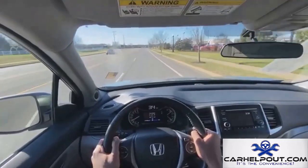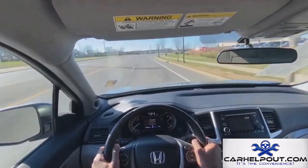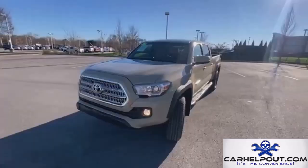Ride quality, fuel efficiency, and clever features over outright towing and hauling capacity.